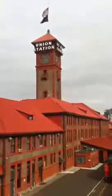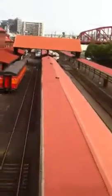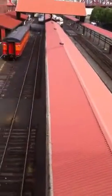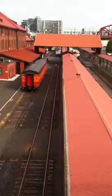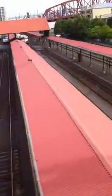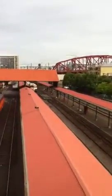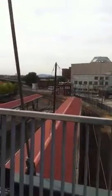Then the clock tower there says Union Station. Go by train. We're in Portland at Union Station there. Looks like it's about to pull off, so I think it's going to go the opposite way from us. There's some bridges and stuff. And there's the Portland trolley. I don't know if you saw it, it just went around the corner.